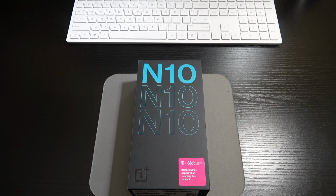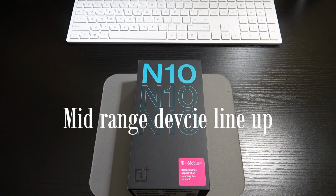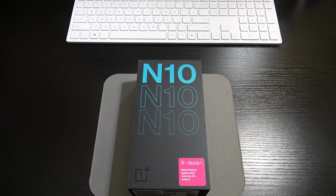Welcome to the unboxing for the OnePlus N10 5G. Now, the N stands for Nord, and about 6 months ago OnePlus released the OnePlus Nord, which is basically, well, not basically, but it is OnePlus's mid-range brand of device. It's not really a surprise, especially in this day and age where 5G is really starting to pick up steam, but a lot of 5G devices can be pretty costly. And we're now starting to see 5G rolling out for mid-range devices. Before you know it, we're going to have 5G budget devices. This has to be one of the most affordable offerings for a 5G device.